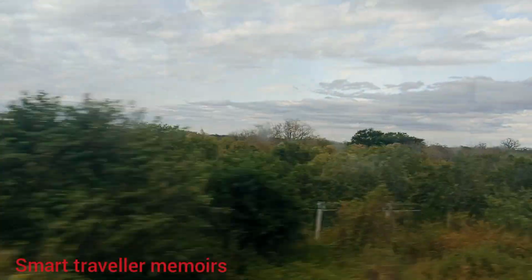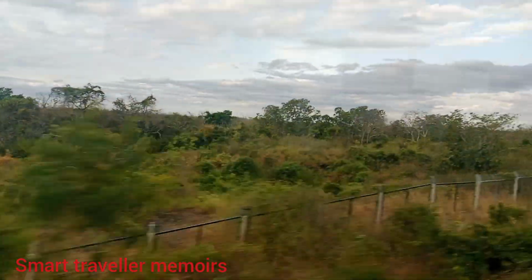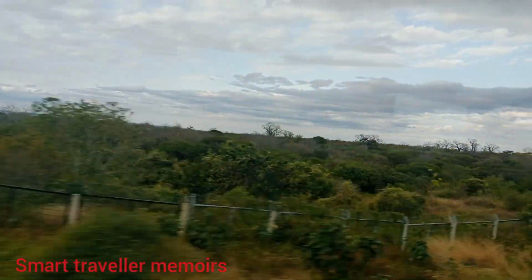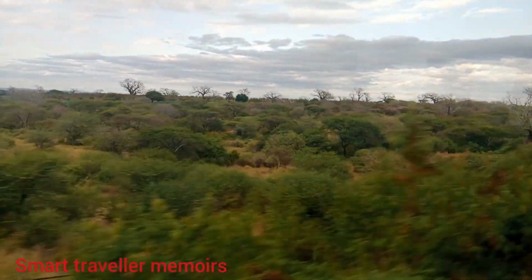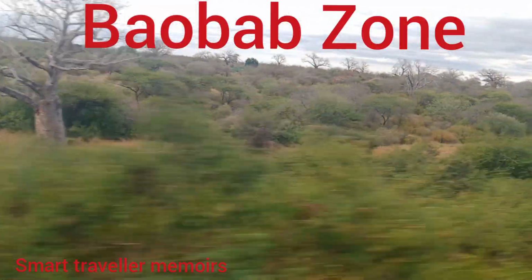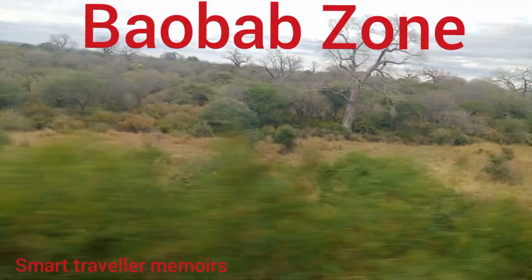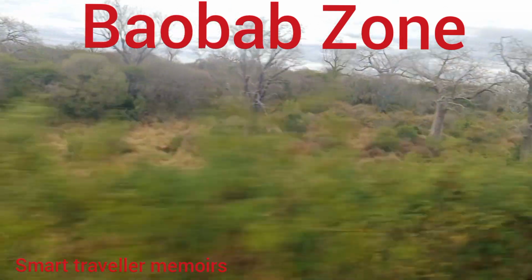So we have started seeing the baobab trees in this area. I think you can see them. You can see them there. The ones where people claim the roots are upward. The stem is very big.